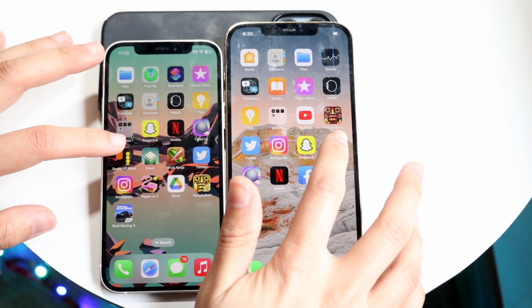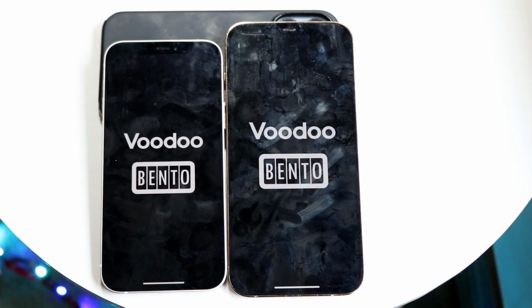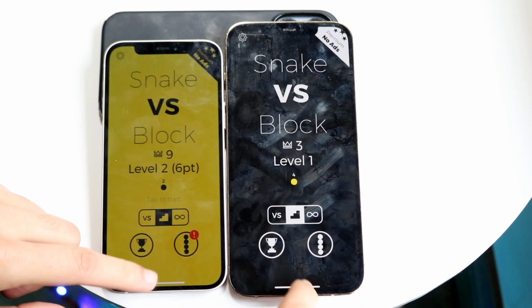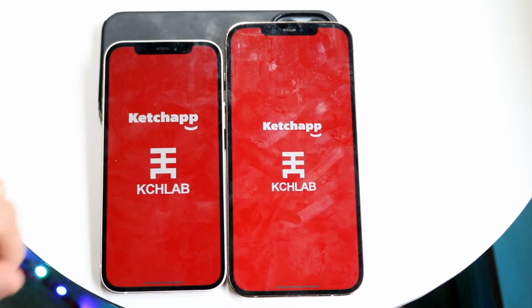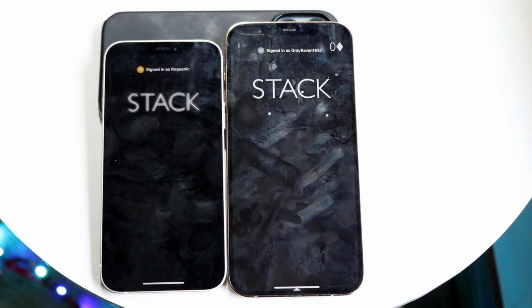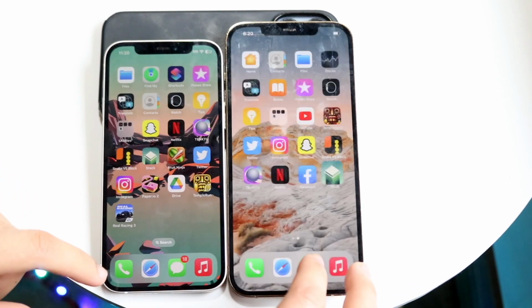We can try Snake vs. Blocks. 3, 2, 1. Okay, the 12 Pro Max again was the faster one, with the iPhone 12 being a little tiny bit slower. We can try Stack. 3, 2, 1. Okay, the 12 Pro Max again was the faster one. iPhone 12 a tiny bit behind.